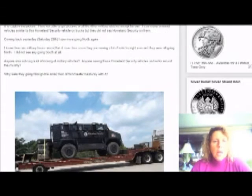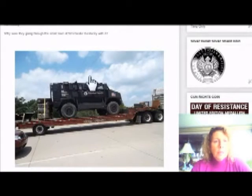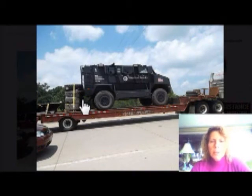It started out, I had written about these vehicles, Department of Homeland Security vehicles, and this is a picture that I took last year when I was up in Kentucky. I was going from Highway 75 to Winchester, Kentucky, and this truck came off one of the small roads connecting onto the two-lane I was on, which I'll show you on a map in a minute. And it had this vehicle on it.